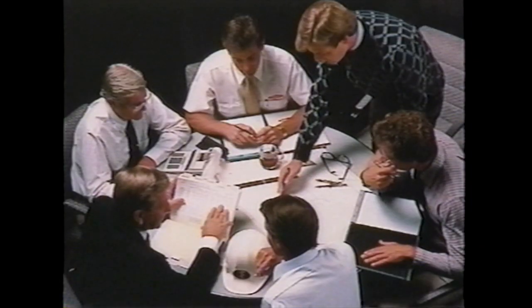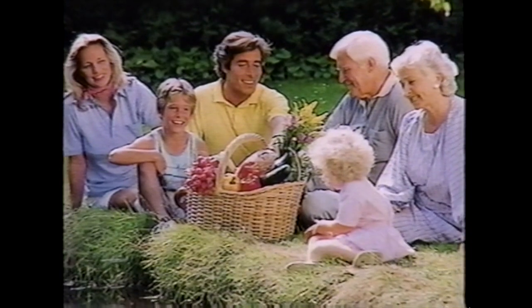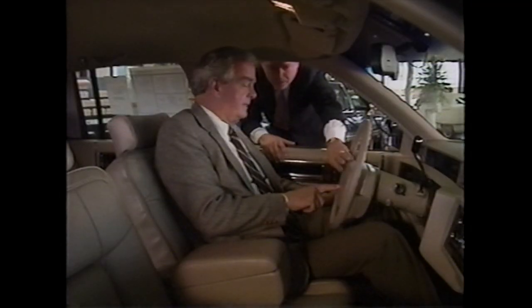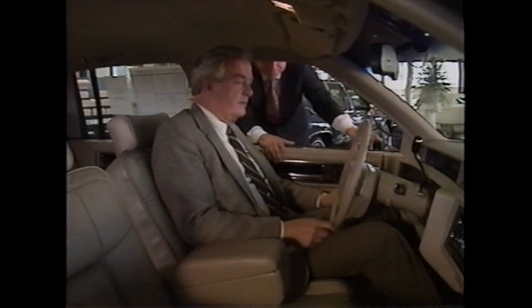Before the design process for the new Brougham even began, Cadillac was conducting extensive research, analyzing the needs and wants of the Brougham buyer. The demographics and psychographics of this group are particularly crucial to positioning the car in the marketplace. As a group, this is a very conservative group of buyers, and they do like things that are tried and true. They don't like to experiment.